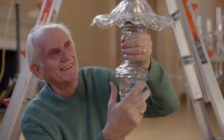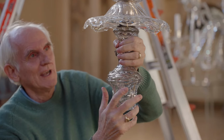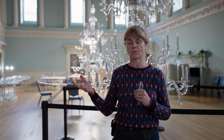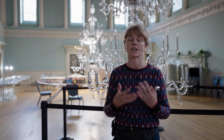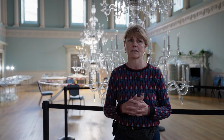This is the right opportunity now to do the work on them, and then going forward, we know that for the next however many 50 years that these chandeliers are going to be in very good condition, and that we'll continue to maintain them, and we'll have a much better understanding of them.